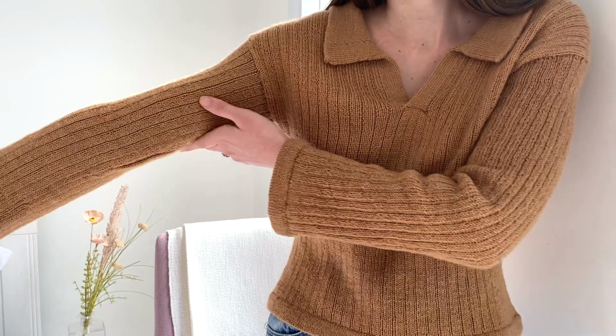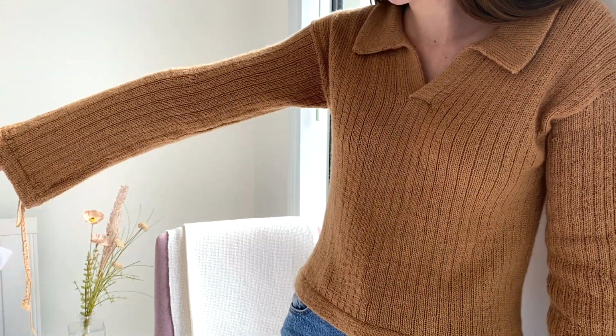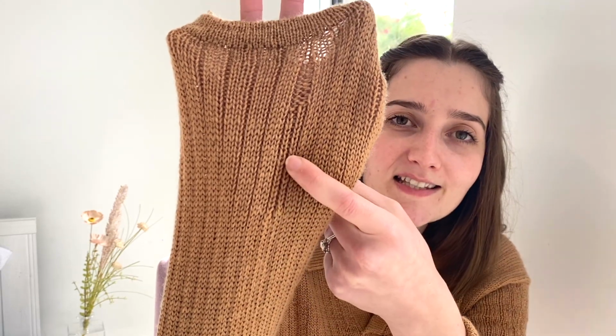For the sleeves, I did want a slightly tapered sleeve, and I kind of achieved that. It was a little bit of a challenge to work the decreases for the sleeves in this ribbed pattern, and that also took me quite a while to do, because I basically knit half a sleeve and then had to rip it out. So I've knit like 2.5 sleeves technically. So here is how the sleeve decreases have turned out.